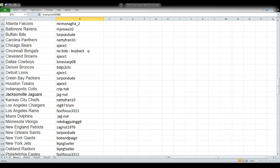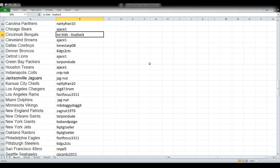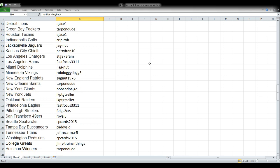And you'll see one team didn't sell. That's designated right there with no bids, buyback. So if it happened to be a Bengals helmet, it would stay here with me. Otherwise, it's going to go out to one of you.